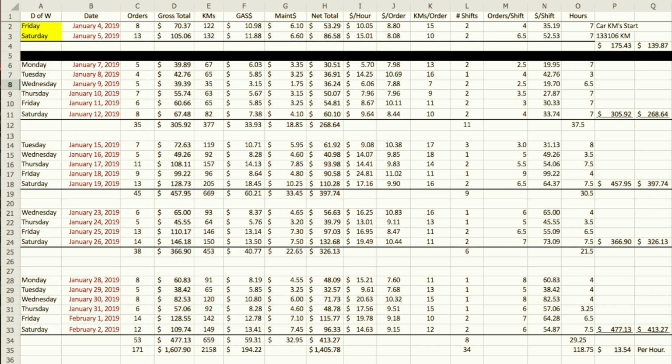I've got it broken out by date and the days of the week that I've driven for Skip. It's pretty straightforward. If you look at each day, just go across and it's got the number of orders, the gross total, the kilometers driven, gas used. Now the gas is based on, I think, 9 cents or 10 cents a kilometer. It's a little under 10 cents. Maintenance, and net total, that's minus gas and minus maintenance.